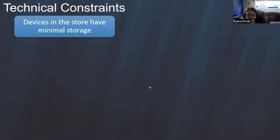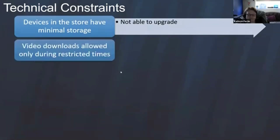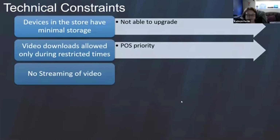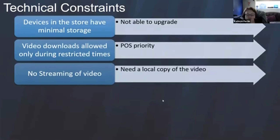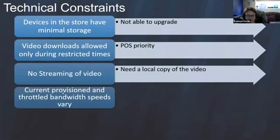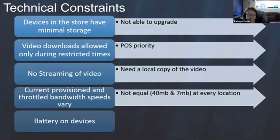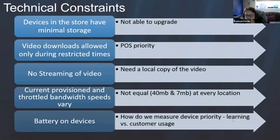The technical constraints were devices have minimal storage and they weren't able to upgrade them. Video downloads are only allowed during restricted time because of the POS, especially during holiday seasons. No streaming whatsoever of the video, and current provisions, they were throttling. A lot of the stores, if they were in a mall, they were subject to whatever bandwidth the mall was bringing in, and then the battery on the devices. They needed to make sure the devices were available for customer usage at all times.